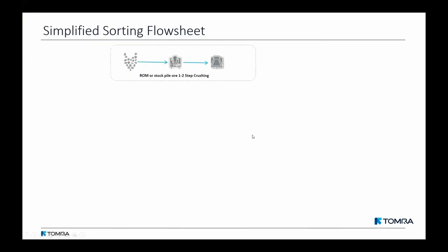So let's take a quick look at a very simple sorting flow sheet. Of course, first we'll have run of mine material coming in. We're going to do whatever stages of crushing are necessary to get a good separation. We're going to do some screening. This is critical in sorting to remove not only fines, which will hurt the performance of the sorter, but also any big rocks that could physically damage the sorter.